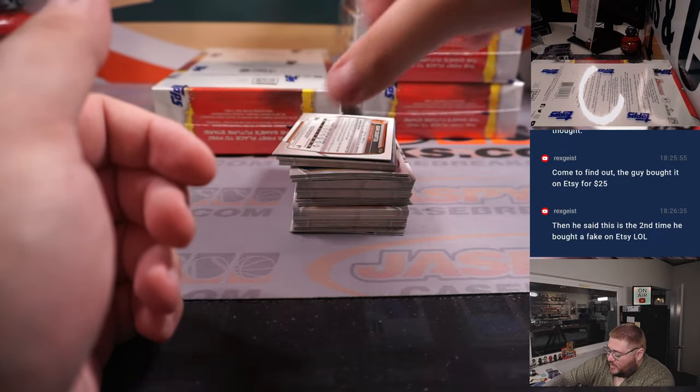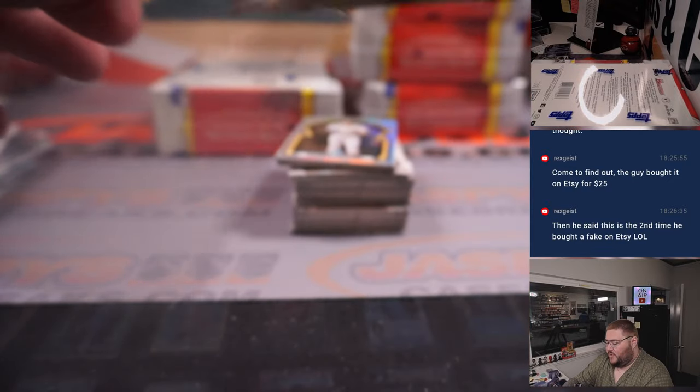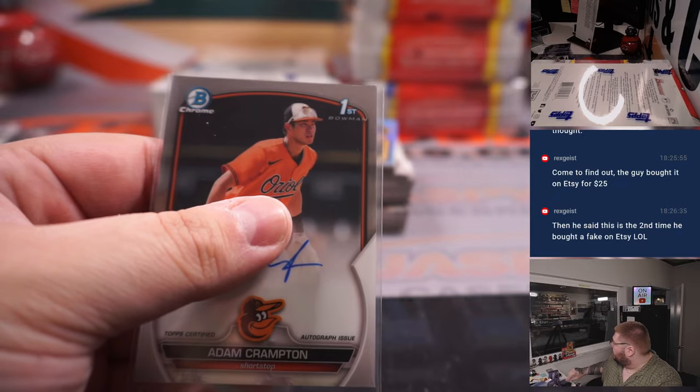Last auto of this box for the Orioles. Going to be Adam Crampton for Aaron, his Baltimore Orioles.